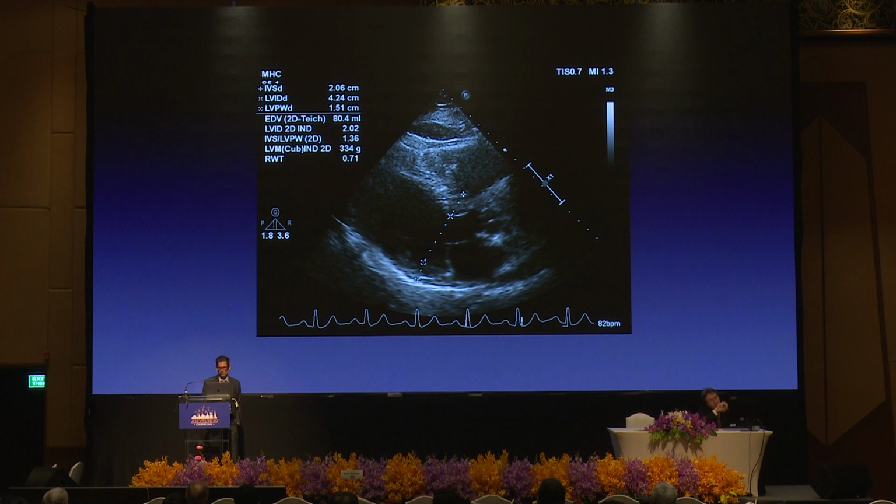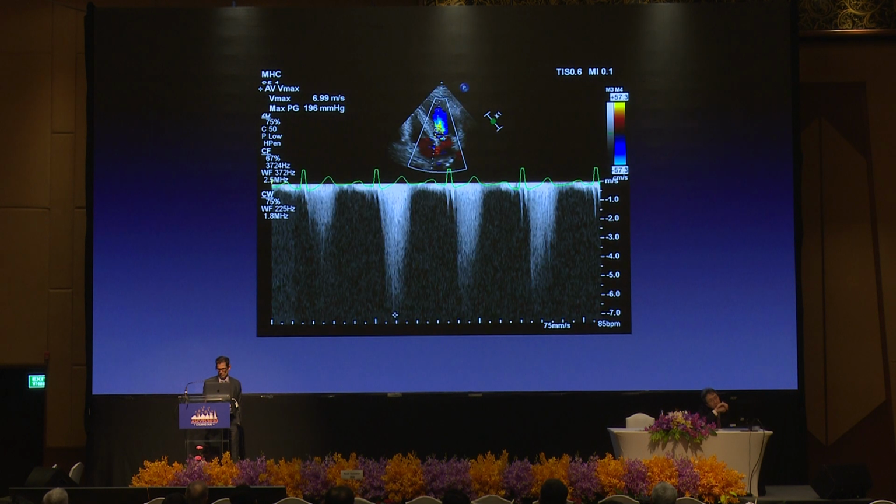That's his dimensions, so I guess his septum is about 2 centimetres thick. That's his gradient in the LV outflow tract. It's got a velocity of about 7 metres per second. The heart rate here is 85, but apparently on an echo done with a heart rate of 50, it's not too different.